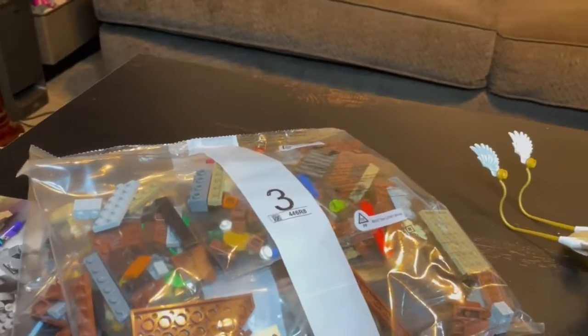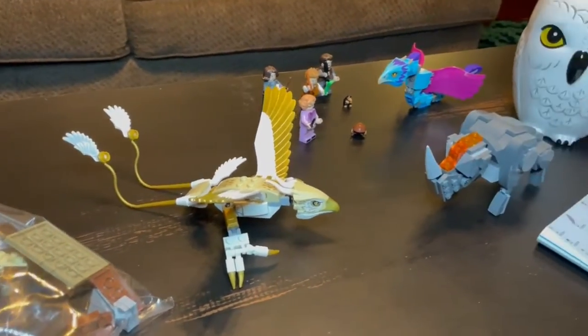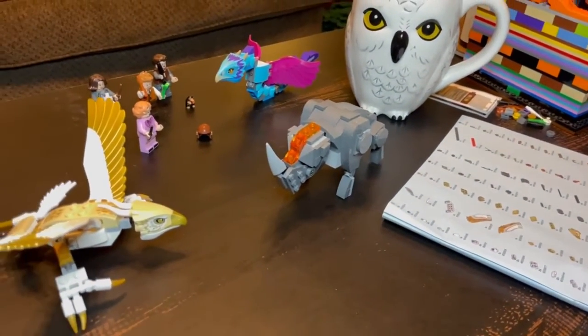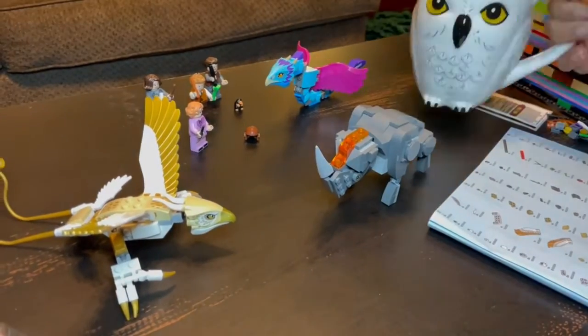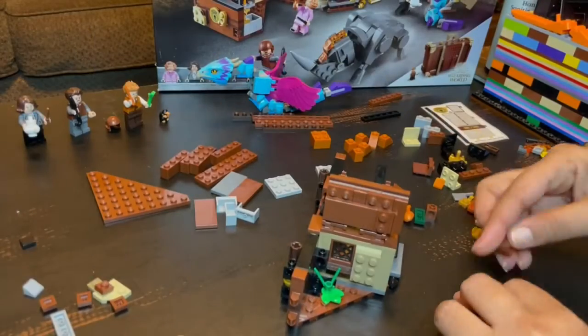And there we have the first part of the build. The minifigures are done. The beasts are done. I've got a nice hot cup of coffee and my new friend Hedwig. And now all we have to do is start working on the suitcase. So I can't wait to get started on that. So let's get going.